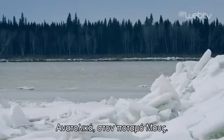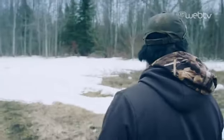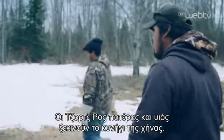East at Moose River. Time to go for a walk. George Ross and George Jr. start their goose hunt.